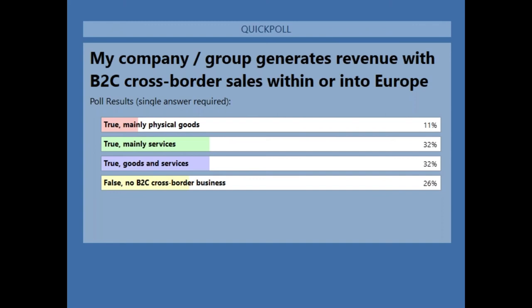Okay, so some people of the audience say they mainly handle services. That's quite interesting, because also for the B2C area, for services you also have the rules of the place of destination where the customer is located, so that you have to deal with the right VAT rate. We do not cover that yet with our engine. It's quite interesting to see. 32% indeed have to handle goods and services, so both are relevant for them.